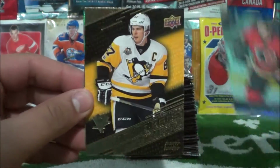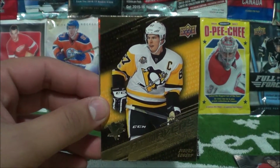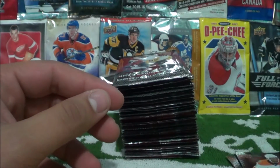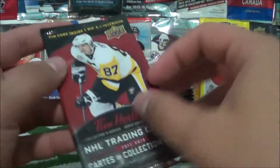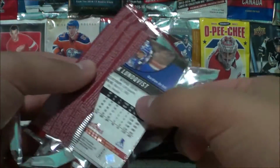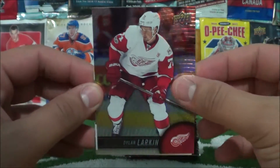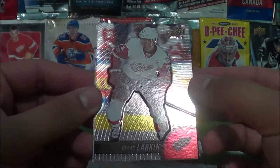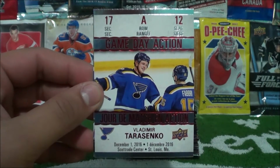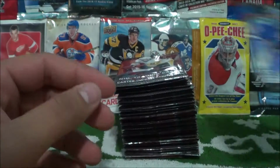Matthew Tkachuk. Speaking of Crosby, here's a Stat Makers card. Put that right beside Matthews and Wayne Simmonds. Pretty sweet so far. I'm loving it. I'm loving Timmy's. I was about to say Darryl Sittler for some reason. Dylan Larkin here, followed by a Game Day Action of Tarasenko, and a base card of Henrik Lundqvist.